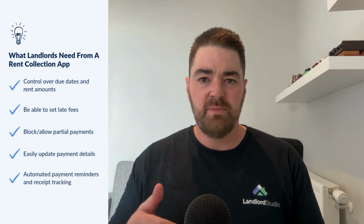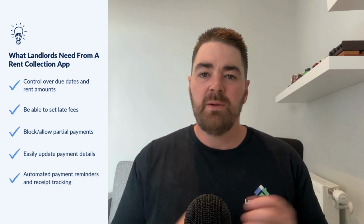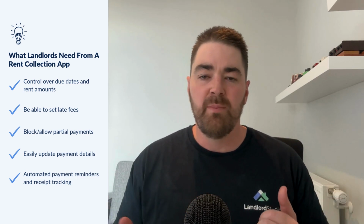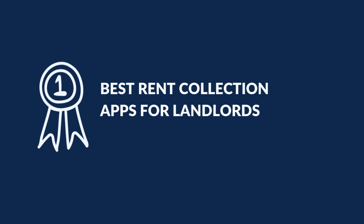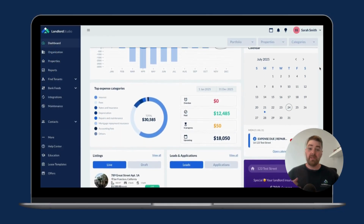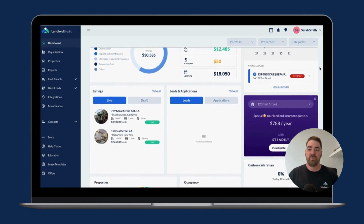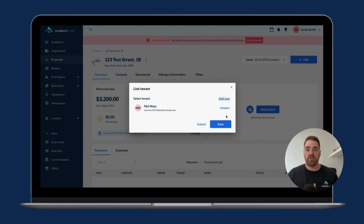Look for automation so that you don't have to chase payments every single month. And this all comes down to a good app being able to send reminders, automate the late fees, and provide receipts automatically. Now let's break down the best rent collection apps for landlords. First up, Landlord Studio. This is our top pick for landlords. We want a streamlined and automated system that's fully part of the property management platform. So once you set up your property and lease, you can invite your tenant in to pay online.